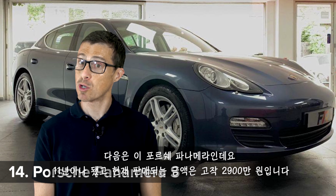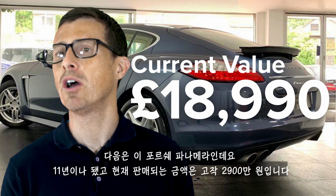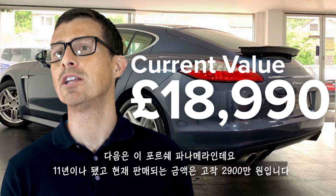Next up is this Porsche Panamera. It's 11 years old and it's up for sale for just £18,990. That's about the same as a pretty basic Skoda Scala. This particular model is a 4.8 litre V8S with a PDK automatic gearbox. That means it's got 400 horsepower and can do 0 to 60 miles an hour in 5.6 seconds.